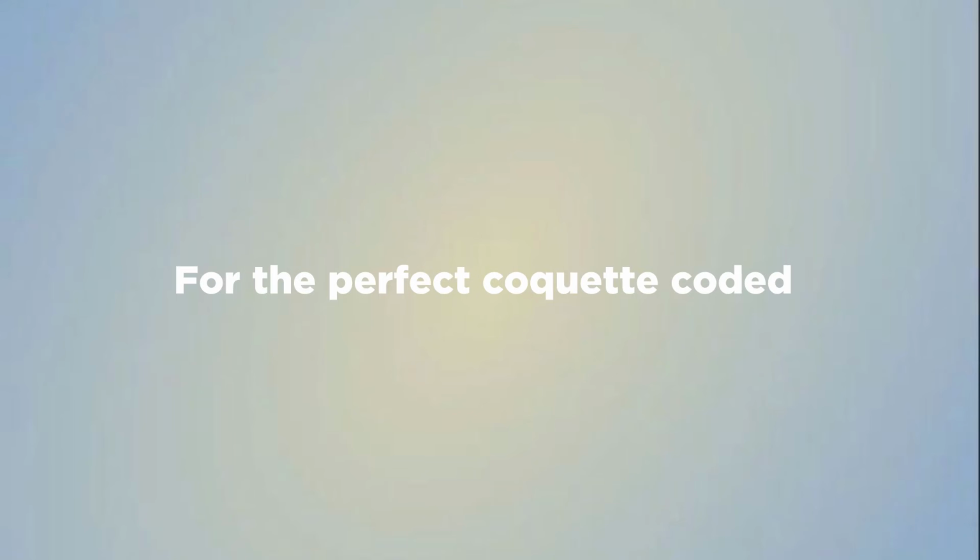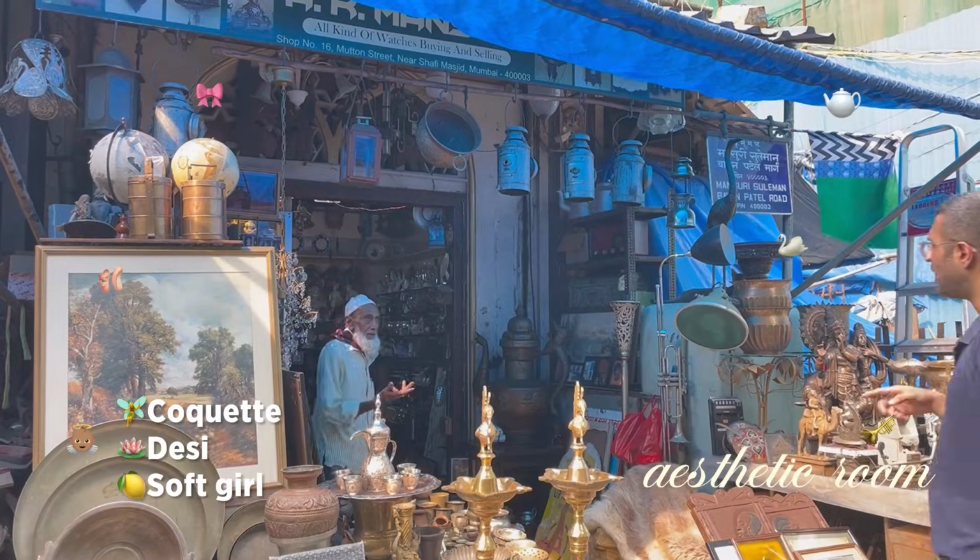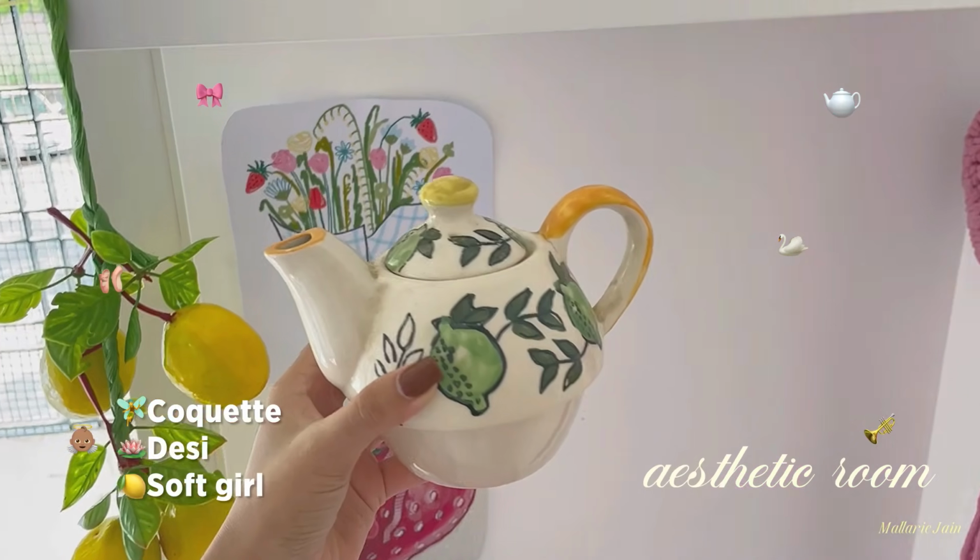I have been dreaming of a perfect coquette-coded Pinteresty room, and after days and months of planning, a lot of research, many market runs and some DIY projects, I have come to a realization that this room would be a coquette desi soft girl inspired room.